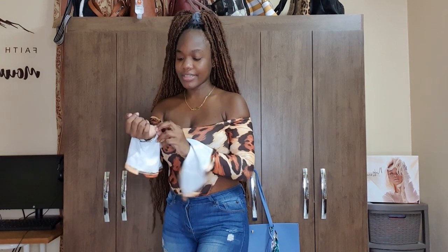I would not advise you wear a watch with this. You can wear rings or have on this little bracelet, but I wouldn't advise a watch. Just find a nice little chain and a nice pair of jeans. I would say any cute slippers or even heels, I would advise that you wear that.